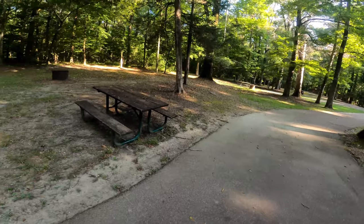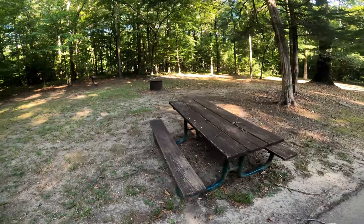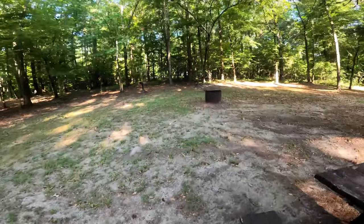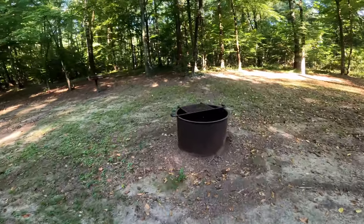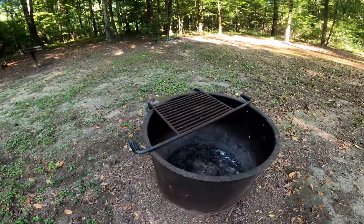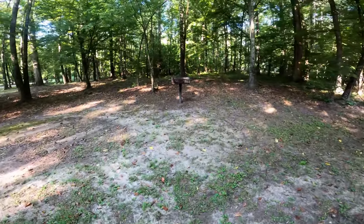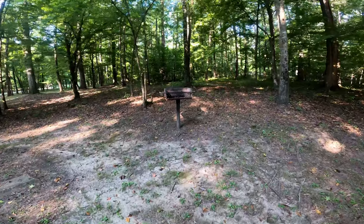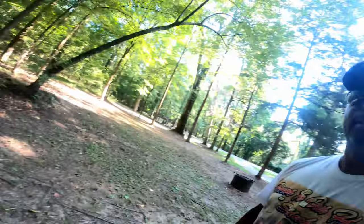Okay. Well, at each campsite, you have a table, a fire ring with a grill on it, and a standalone barbecue grill. Now, we got to mention that not all of them have the stand-up grill. Where we are now, there is no standup grill.